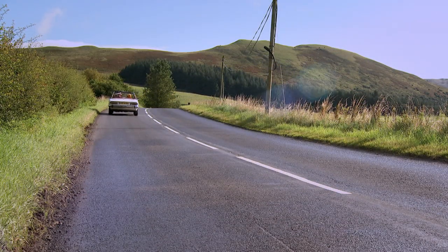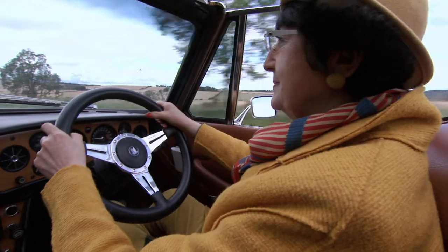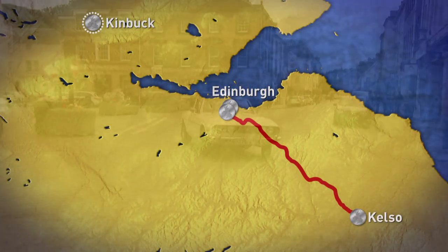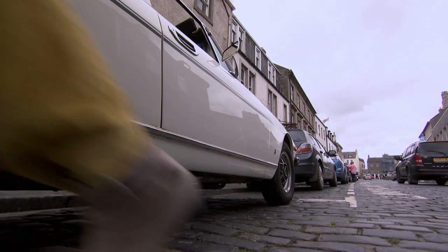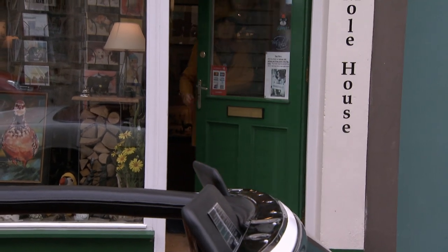Time now to part company, but only for a while. Anita is bound for Kelso, home to one of the area's most famous abbeys and deemed by Sir Walter Scott the most beautiful village in Scotland. First destination today for our grande dame of Scottish antiques is Eptas, where Tricia is keeping shop.